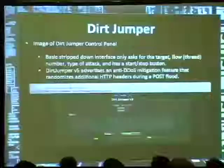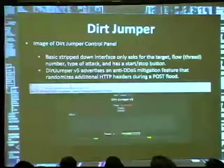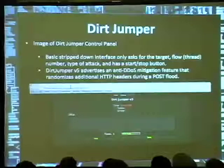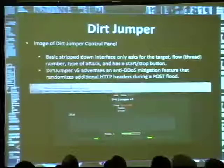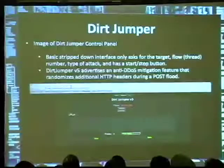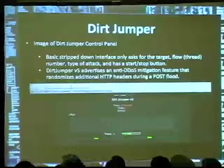Here's an image of the Dirtjumper control panel. It's a very stripped down interface. It only has a couple inputs: the target URL, how many threads or flows you want the machine to run against it, and then there's a start and stop button. This is a screenshot from version 3. When we did the analysis, that was the version that was publicly leaked.